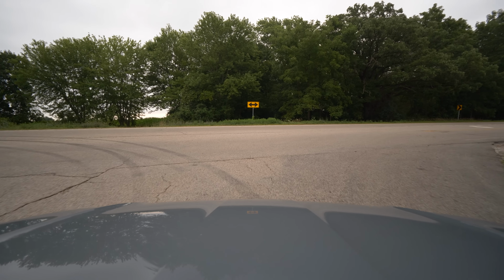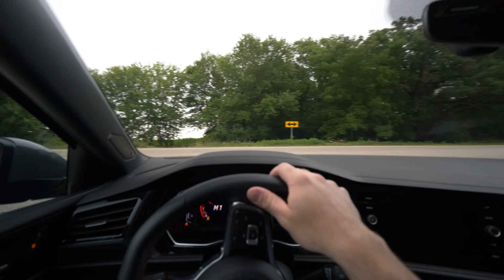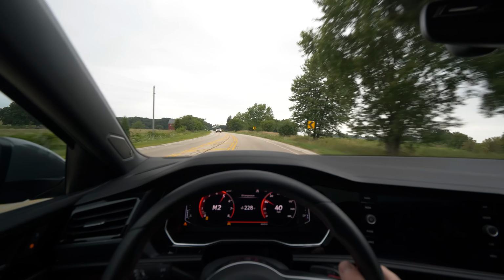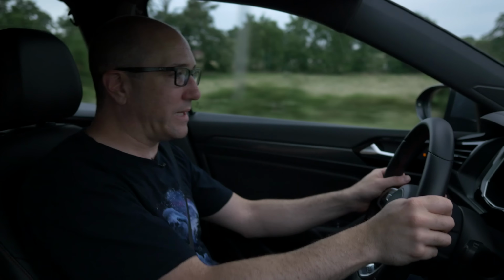Now, you know, of course, that's at the sacrifice of... okay, then the turbo comes on and then it feels smooth. But I think most people that are going to drive this are really going to love it.